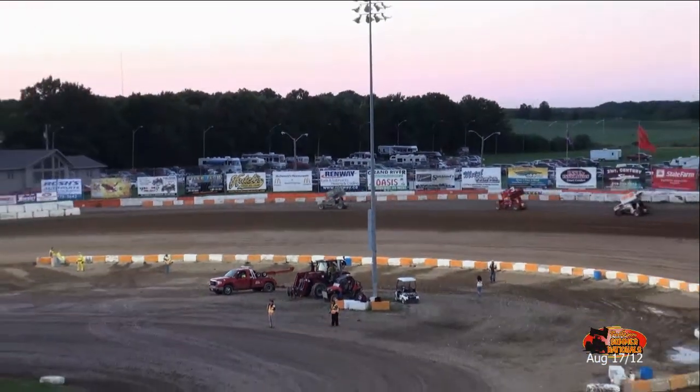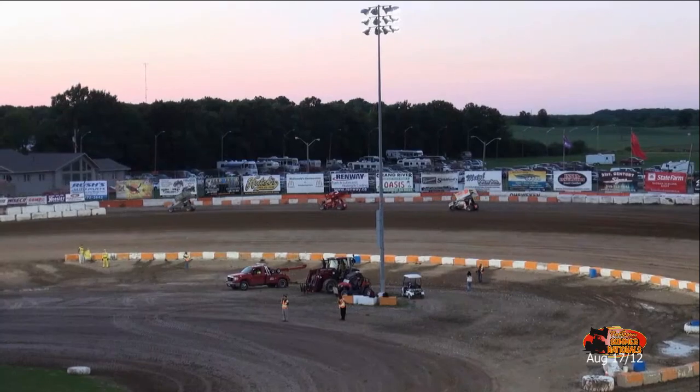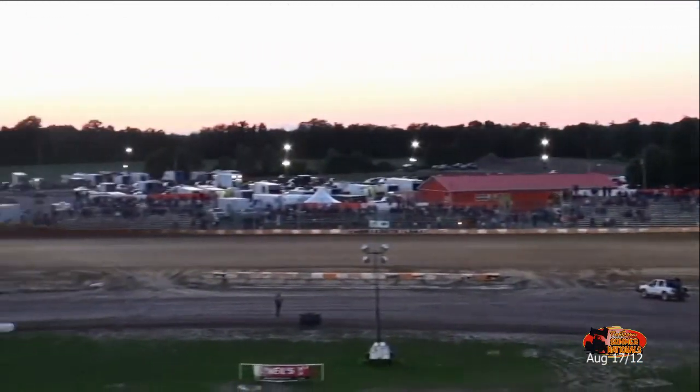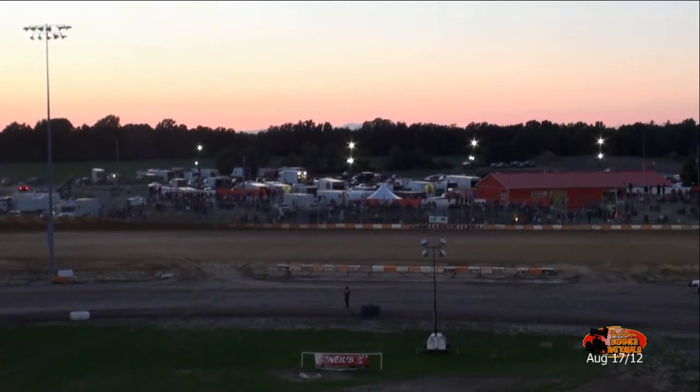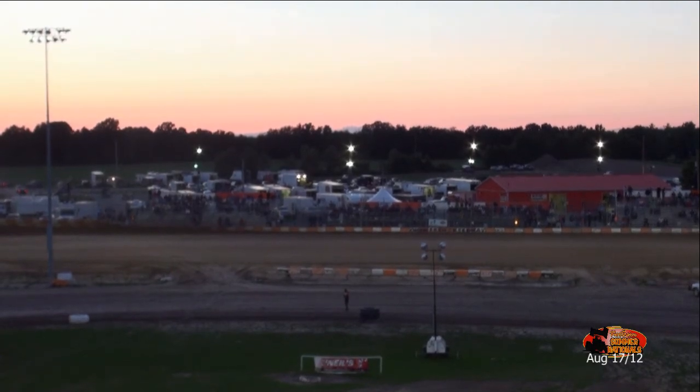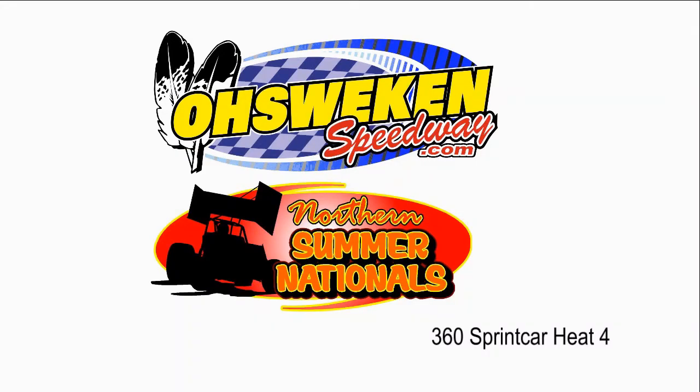Of course, using passing points tonight, top 18 total, so it's hard to figure out, but we can tell you that any heat race winner locks in that top 10 outlaw style redraw, and that is what Chris Steele has done by picking up his second heat race win of the season here at the Speedway.